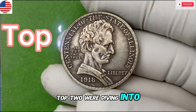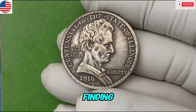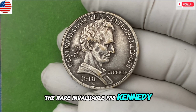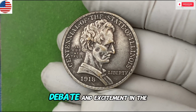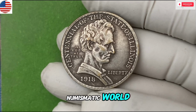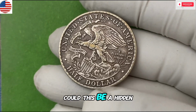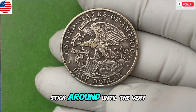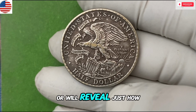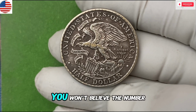Top 2. We're diving into a fascinating mystery surrounding a coin that many collectors dream of finding, the rare and valuable 1918 Kennedy half dollar. This is a coin that sparks curiosity, debate, and excitement in the numismatic world. Could you possibly own one? Could this be a hidden gem waiting to be discovered in an old collection? Stick around until the very end, where we'll reveal just how much this incredibly rare coin could be worth today. You won't believe the number.